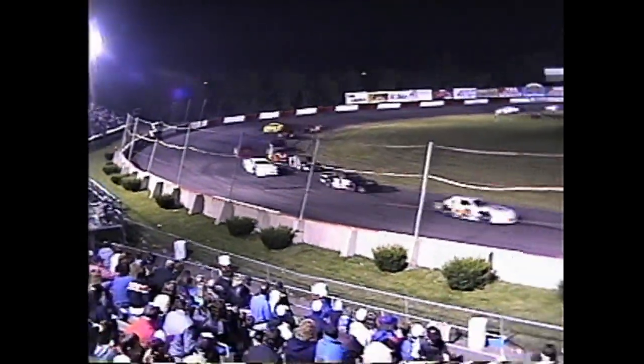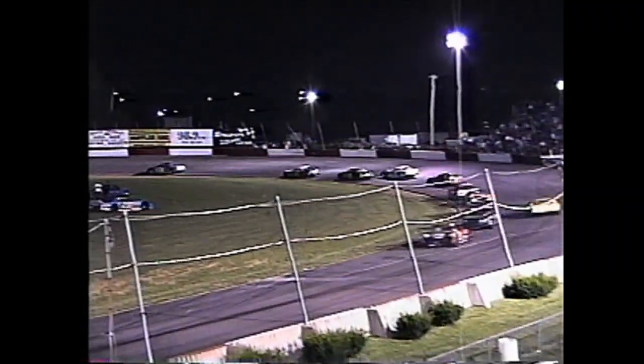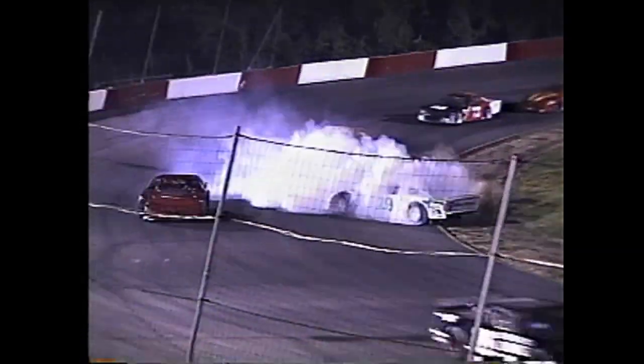Bobby Justice. The lead is shriveling for Bobby Justice. Mike Brown right on Justice's back bumper. Pete Gordon, and we got a collision in turn 4.